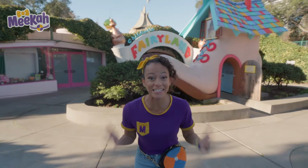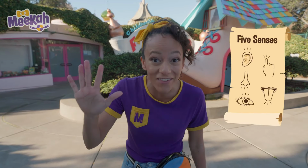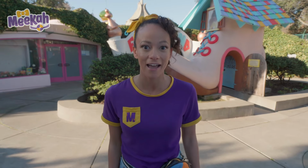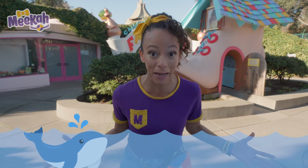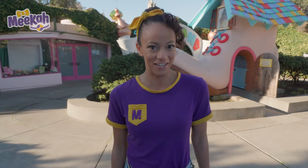What a fun day we had! We went on a really cool adventure using our five senses. Thank you so much for playing and learning with me. I loved learning that the blue whale is the biggest mammal on the planet. Oh, it must take up so much space in the ocean.